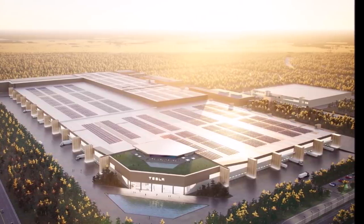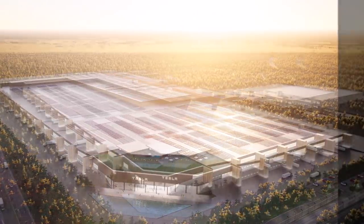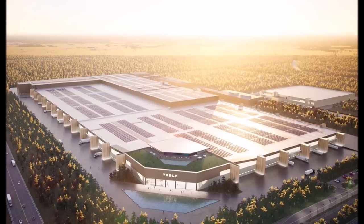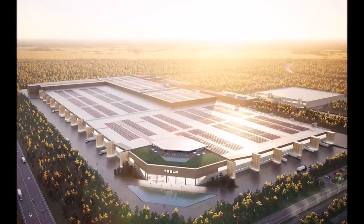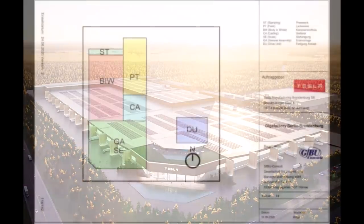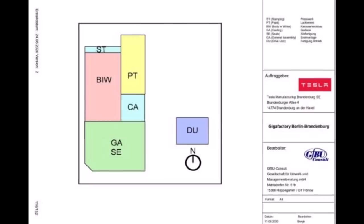What is quite amazing is that the render, this image of Giga Berlin posted by Elon Musk, would likely only correspond to a fraction of Giga Berlin's complex. Plans submitted for the site suggest that more buildings are poised to be built in the area, allowing Tesla to produce the Model Y and any succeeding vehicles smoothly and efficiently.